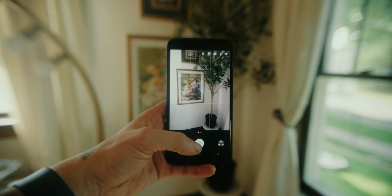So if you're wondering how I was able to use this phone on a road trip where there's no Wi-Fi, I didn't use my phone's hotspot or anything.